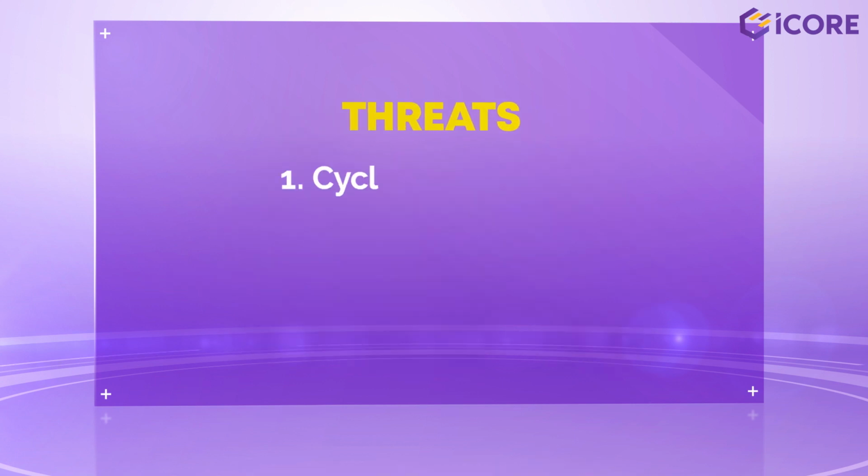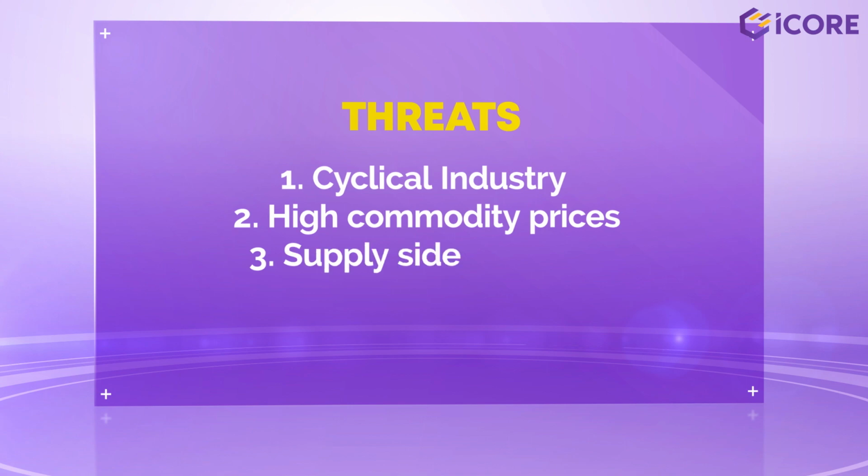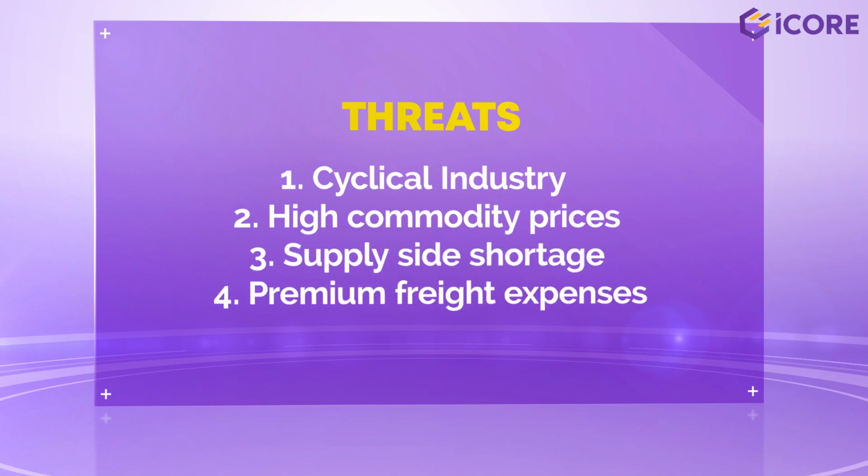Among the threats are: first, cyclical industry; second, high commodity prices; third, supply side shortage; and finally, the premium freight expenses.